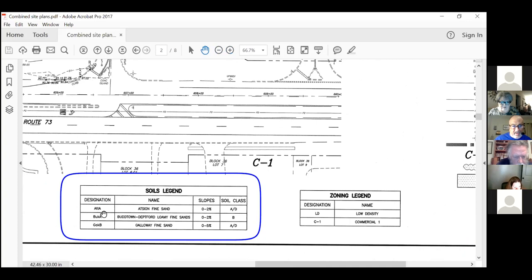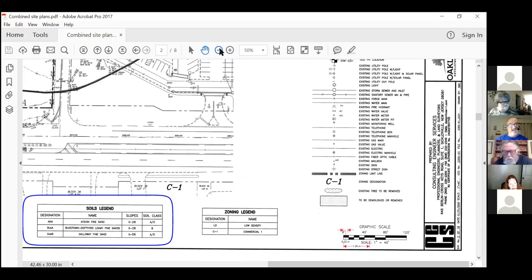ATTA is Addison Fine Sand, and it gives you a soil class. Soil class is important because soils are classified A, B, C, and D. Just like taking a test in college, a D is very bad soil and A is very good soil. An A is a very sandy soil that infiltrates very well. A D soil is very clayey, shaley, with very low infiltration. If it's A/D, it means the soil is typically a D soil and does not infiltrate very well, but if it's drained, it's an A soil. Some of these places have already been drained, so it can be an A soil. We see that every once in a while, the A/D or the A/C. So there we go, and then this is the existing features.